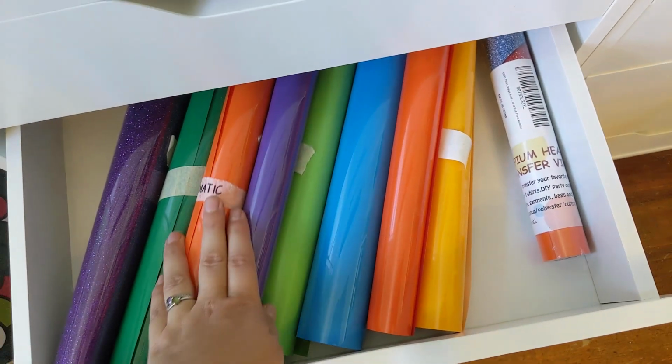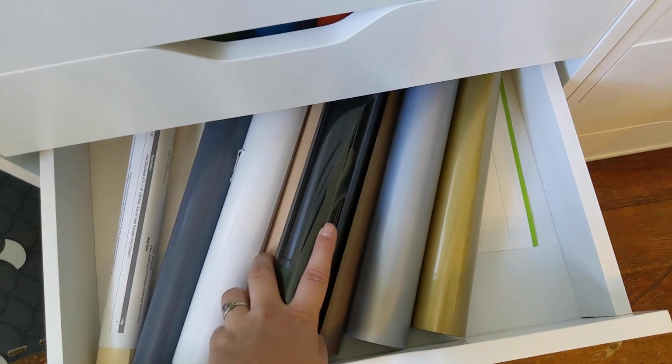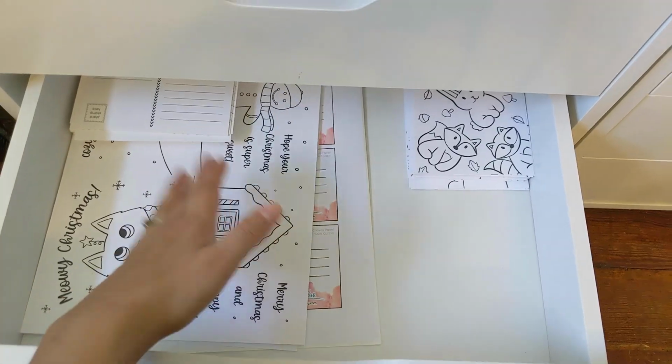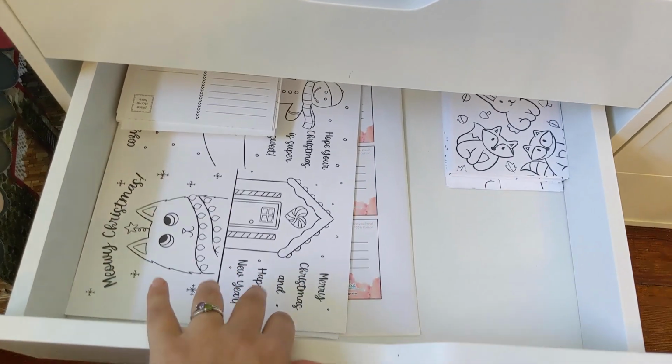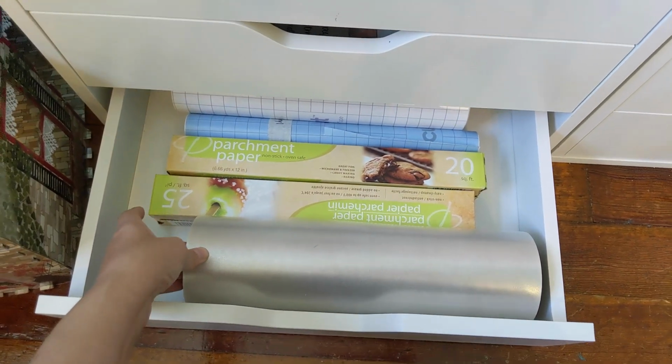These are my rolls of vinyl. I have all these colors up here, and then in the next one I have browns and black and gray and stuff. This is just random printed stuff that I don't need and I might use it later, so I put it in here. In here I have other stuff for the Cricut. So this is my transfer tape.